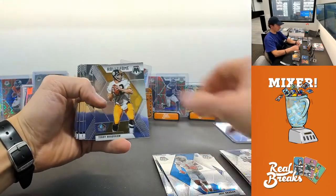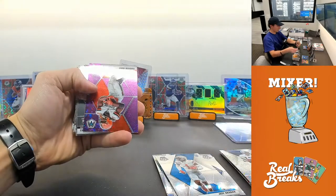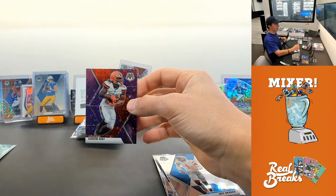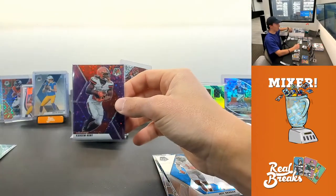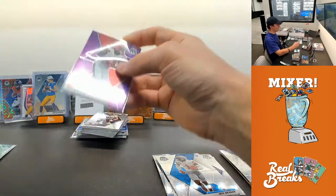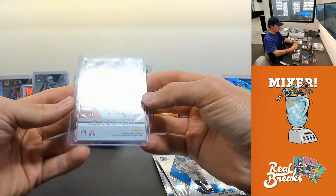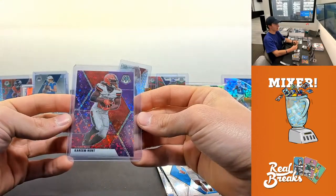Roger Staubach, no huddle. And there's a pink Kareem Hunt. Cleveland Browns to Mike Sheldon. And Mike, if you still don't want him, this will be going to a kid somewhere in Minnesota. Next kid that comes in here. Numbered 50 of 50, Kareem Hunt. That's a sick looking card.